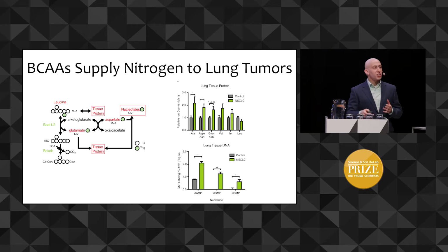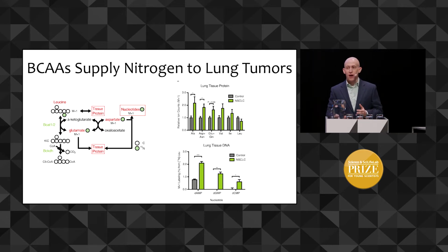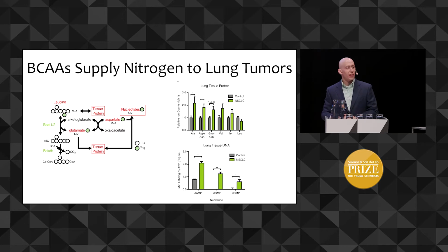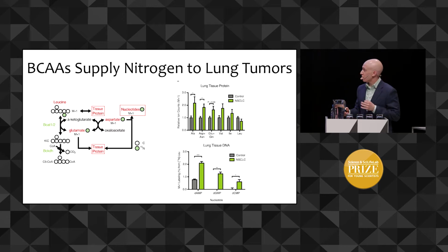And so what would nitrogen get you in this context? Nitrogen provides you with two key components for a new cell. The first is that it gives you nitrogen to make non-essential amino acids, so you can make other amino acids to make more protein for yourself. And the second is that it gives you nitrogen to make DNA, which is critical, obviously, for passing along your genetic information to your daughter cells.